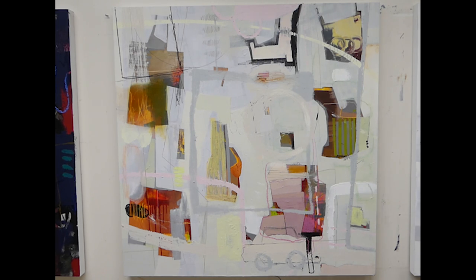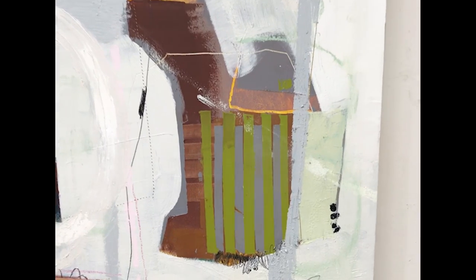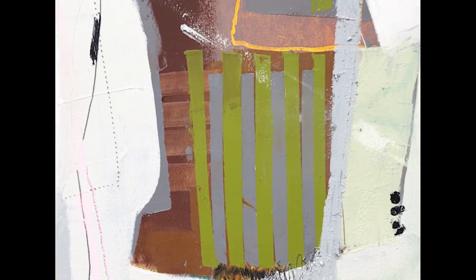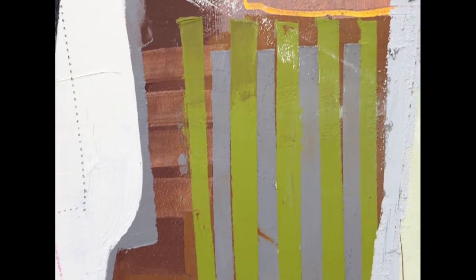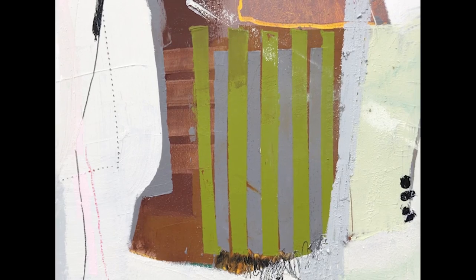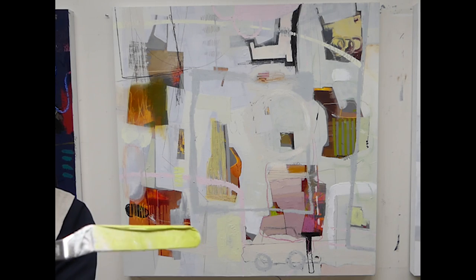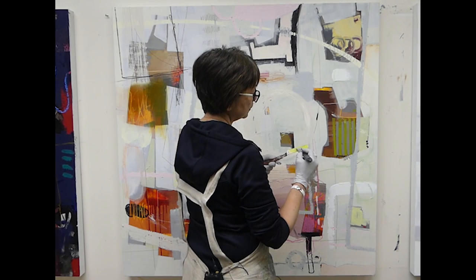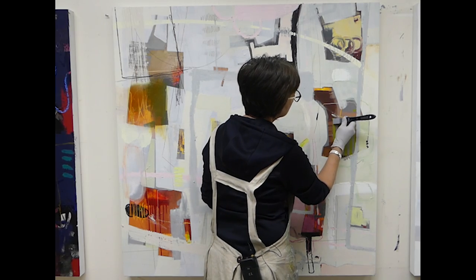And one thing I noticed is this stripy area of the green and the gray. Here's a close-up of that stripy area. It has interest. It's not that it's so bad, but I've got all these stripes and they're all kind of the same value, same everything. So I'm going to pull some of those stripes away, make them pop a little bit by changing the value. Now you can see this is the color that I've mixed. It's a limey green. Sometimes I'll work off my palette knife and I just want to make some of these pop a little bit.